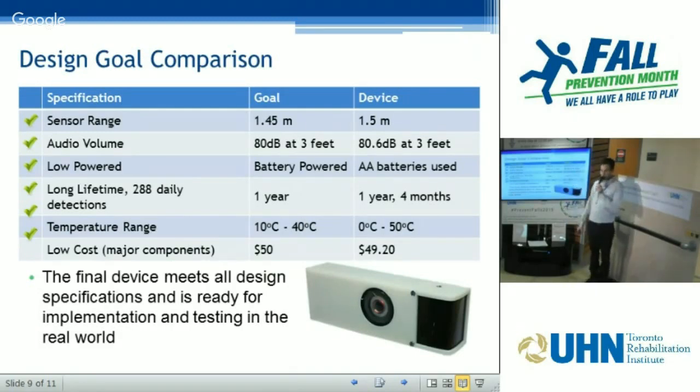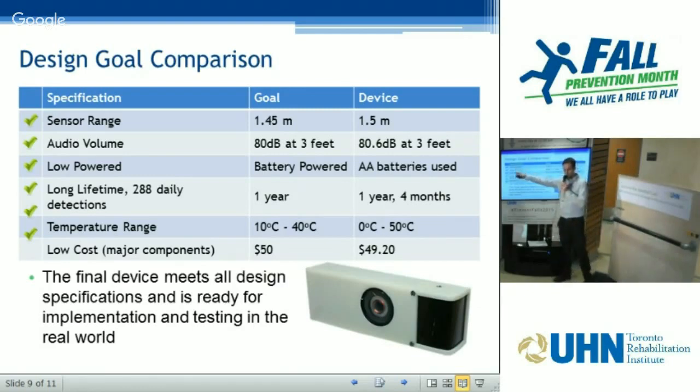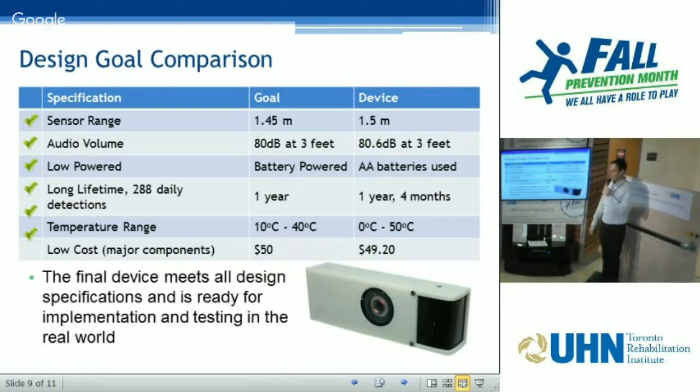So in this slide, we're just running through our design criteria. And look at all these check marks that we have. That's great. We have a sensor range of about 1.5 meters. The way it works is it picks up that somebody's in the area, and then it starts polling for their distance. So really, this should only go off if someone's actually walking towards the device.